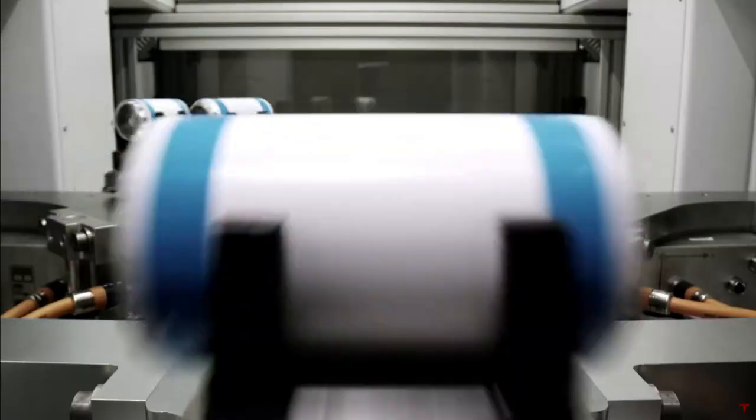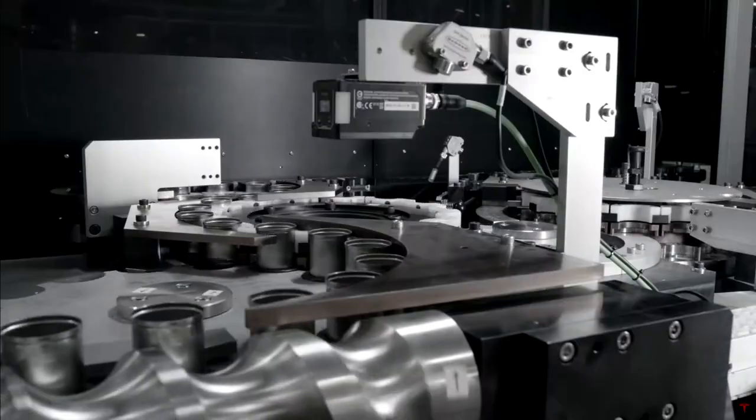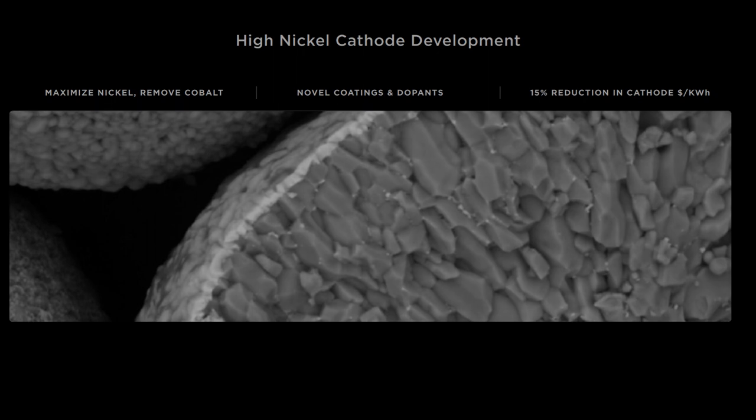This is part 10 of the Lithium Mine to Battery Line series to break down and understand what was unveiled at Tesla Battery Day. Today, we'll be doing a deep dive into the hardcore engineering challenges of the high-nickel, cobalt-free cathode that Tesla unveiled at Battery Day.